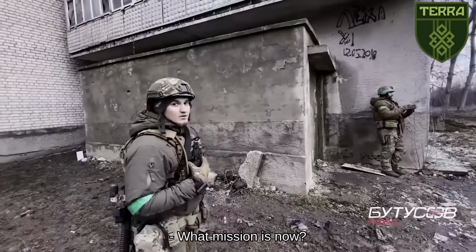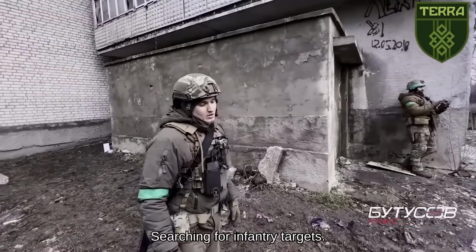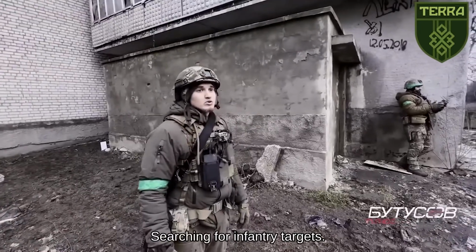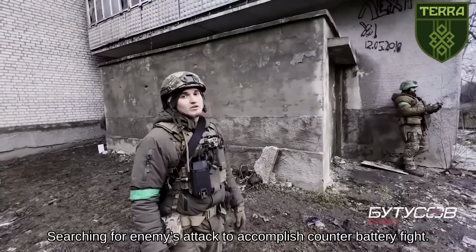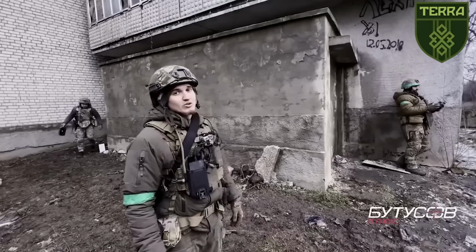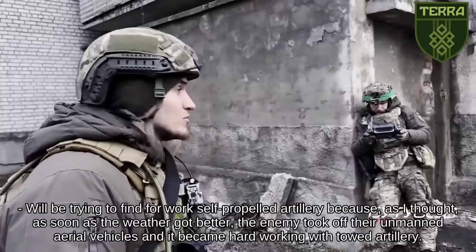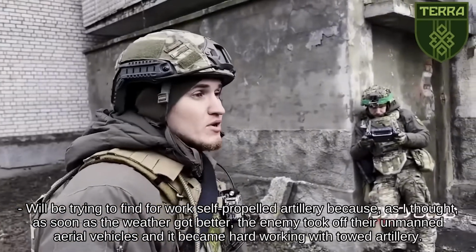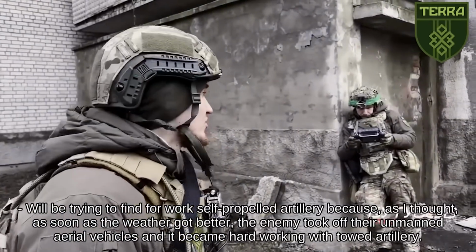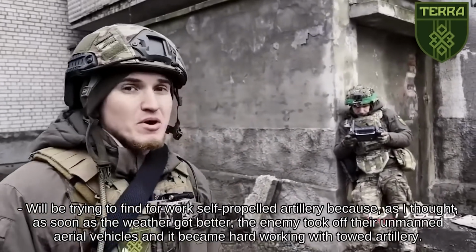What mission is now? Reconnaissance flight. Searching for infantry targets. Searching for enemy attacks to accomplish counter-battery fight. We'll not say where. We'll be trying to find self-propelled artillery to work on because, as I thought, as soon as the weather got better, the enemy took off their unmanned aerial vehicles and it became hard working with towed artillery.